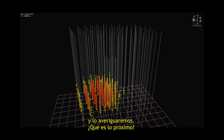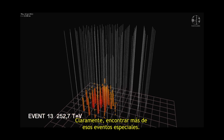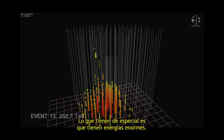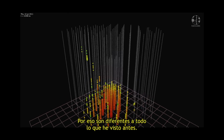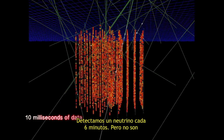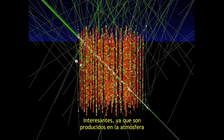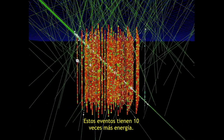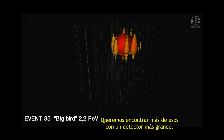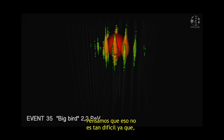What's next? Well, clearly finding more of these very special events. By the way, what's special about these events is that they have enormous energies. That's why they look different from anything I had seen before. We detect a neutrino every 6 minutes, but they are rather uninteresting and produced in our Earth's atmosphere. These events have 10 times bigger energy. So clearly we want to get more of these, and so what you do is you build a bigger detector. And we are now figuring out how to do that.